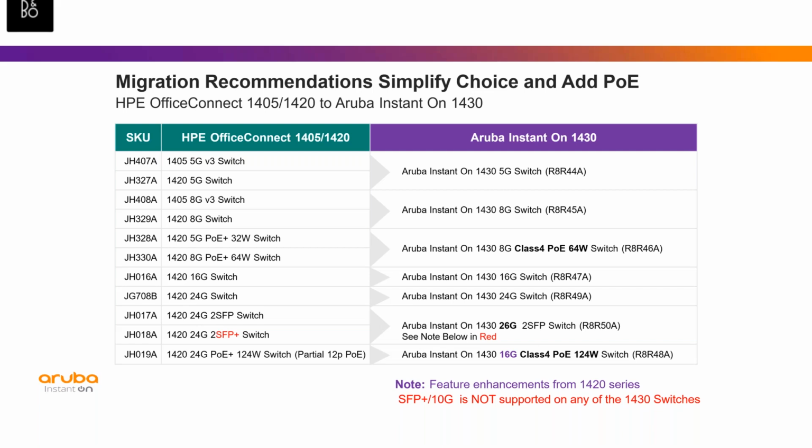Now, there are a few differences. In some cases, we no longer have a 32-watt PoE model. We have just a 64-watt PoE model, as you can see here, to replace those couple of models there, the 5-port and the 8-port. And similarly, we no longer have a 24-port PoE model. We now have a 16-port PoE model. Same budget for PoE. That's the one on the very bottom there. But it doesn't have as large of a port count. So there are some little differences there.